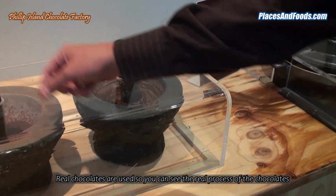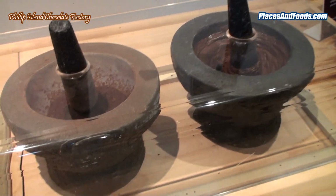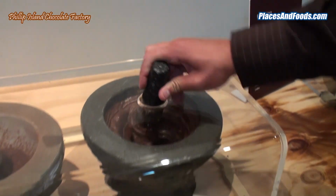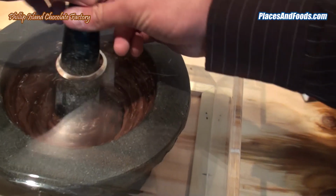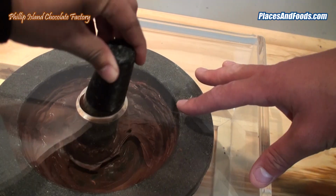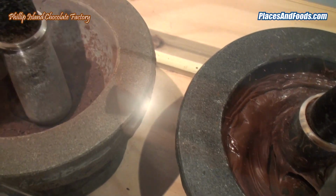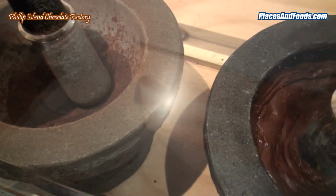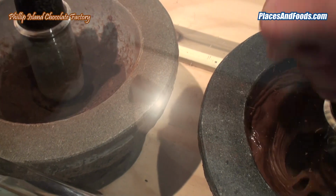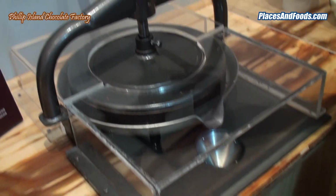This has been grinding for probably close to 2 years, and you can see it starting to become oil in there, just from people trying it out throughout the tour. So these are real chocolates? No, well, yes, this is the chocolate paste. Is this the real one? Yeah, that's the powder. And this is, I believe, just the paste that Penny, the chocolate paste that we used. We didn't actually grind it ourselves to make it, but it's for display.